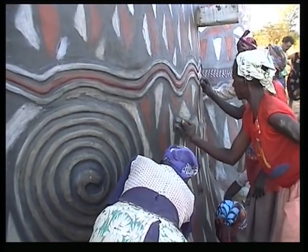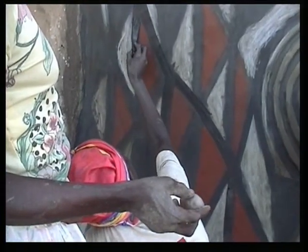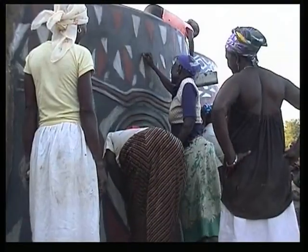What is the future of the motifs on the walls of Sirigu? But this is not a question for these happy and industrious women of Sirigu to answer.